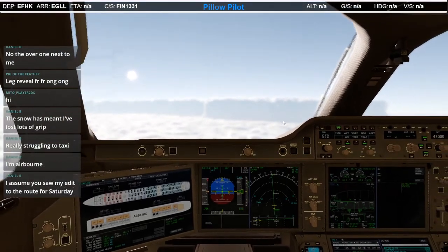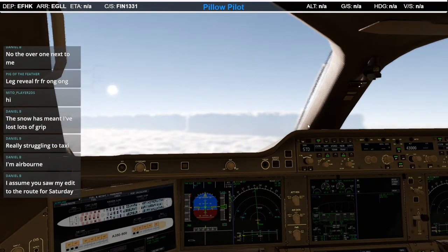I did see a route, yeah. Stop climb flight level 360. One day. Oh, that's Daniel behind us. Yes, I did see your route edit. That should be quite interesting. It's going to be good fun.